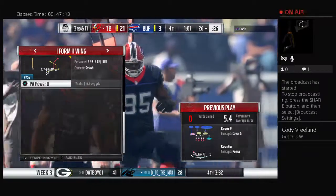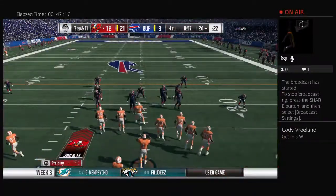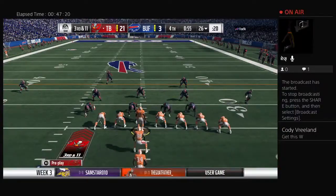Oh, without a doubt, because protecting the football is job one for anyone who's carrying it, and that's exactly what he tried to do on that play, but it didn't gain him any yardage.